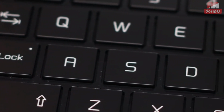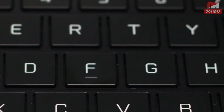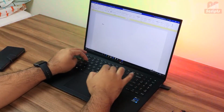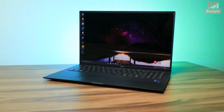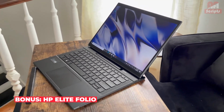LG claims up to 21 hours of battery life for the Gram 16 2-in-1's large 80 watt-hour battery, and we've seen reviews reporting over 15 hours of real-world usage, which is impressive for a system with a large, high-resolution display. Our last bonus is HP Elite Folio.